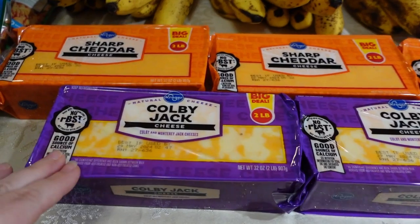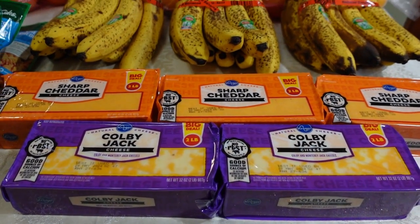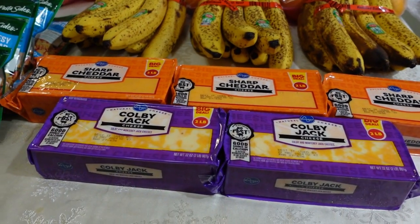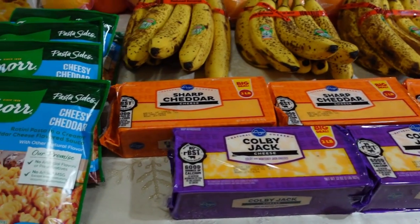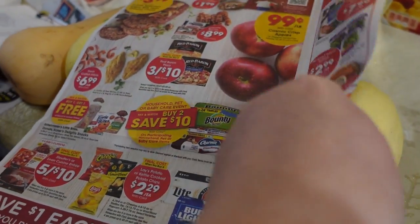We will use this up by the end of May, but you could always shred it and freeze it if you go through cheese at a slower pace than what our family would. So those were the deals that jumped out at me this week.